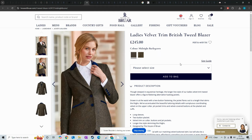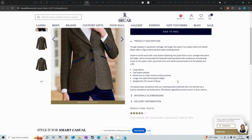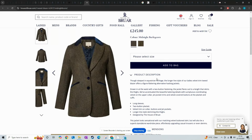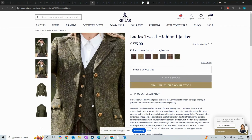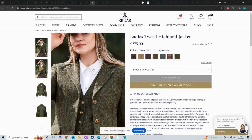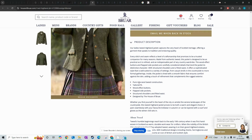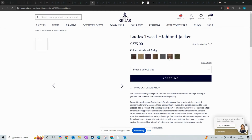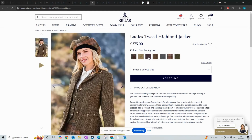So looking at some blazers, if you want to go a little bit smarter, maybe you're going to work, going into town. And I think it's just because I have a massive love of tweed, in all honesty. Yeah, this one's beautiful. Again, I love this layered look with the waistcoat and the jacket on top with the white shirt. I just think she looks really amazing. And again, all with wool as well. And you've got a few different colours if you want to mix. This one's cool, the weathered bothy.